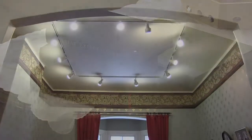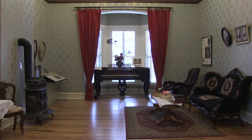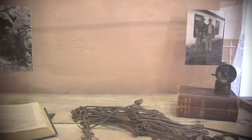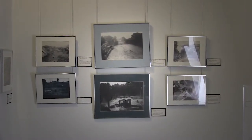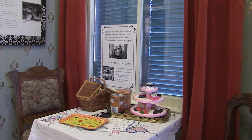Part of the house is restored or recreated to suggest what it was like living in Silver City in 1880. And other parts of the house offer exhibits on mining, on the Great Flood that really reshaped downtown Silver City, or in this case, where I'm standing, in the ranching exhibit. So it's a mix of public program spaces, exhibit spaces, and sort of a time travel space where you can walk into the parlor and imagine yourself living in the heyday of Silver City's mining history.